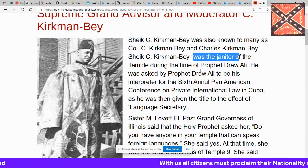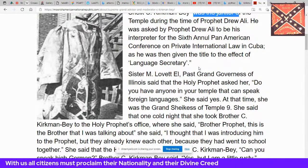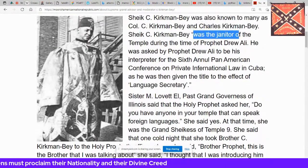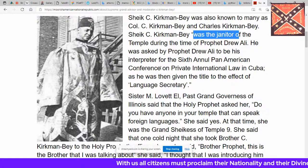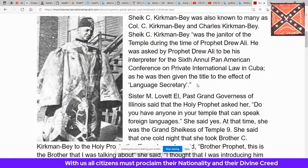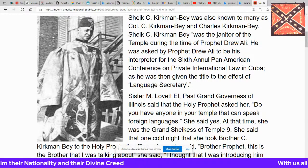So you have the driver. Now you got the custodian, that's cleaning up, that's in the movement, but he's really not there to clean up. He's really there to see what the prophet got going on. Fine with your janitor job. Then you happen to be an interpreter, so the prophet's like, dang, you good with this language stuff. You want to be language secretary? Like, I could host the sixth annual Pan American conference with you. I mean, he's just an interpreter.